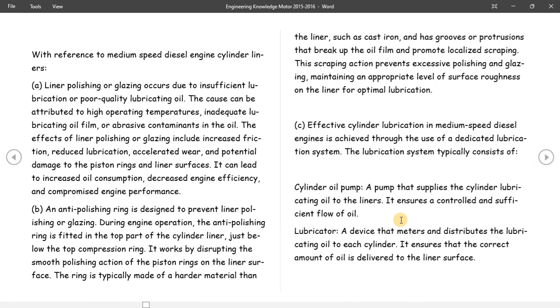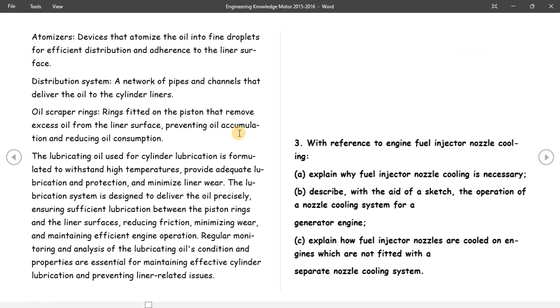So now, effective cylinder lubrication in medium speed diesel engines is achieved through the use of a dedicated lubrication system. The lubrication system typically consists of a cylinder oil pump and a lubricator. So this cylinder oil pump is a pump that supplies the cylinder lubricating oil to the liners. It ensures a controlled and sufficient flow of oil. The lubricator is a device that meters and distributes the lubricating oil towards each cylinder. Atomizers are devices that atomize the oil into fine droplets for efficient distribution and adherence to the liner surface. The distribution system is a network of pipes and channels. And the oil scraper rings are fitted on the piston and remove excess oil from the liner surface.